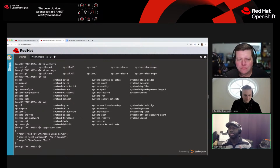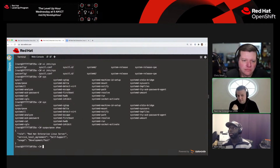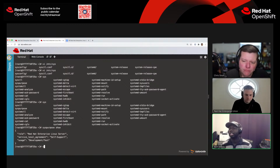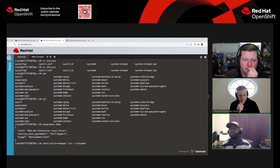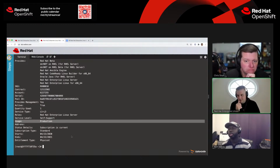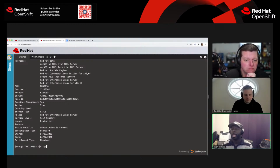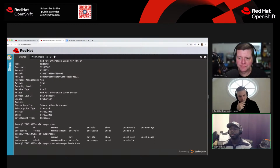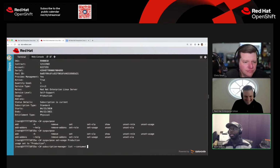So which of the 3 values do you want to set? So I think I need to change the usage because I only have self-support subscriptions. So you want to change your usage to production. Well, actually, here's how you find out. Run subscription-manager list --consumed. List is the subcommand, --consumed. So this shows you the subscription you currently have attached. So you have a subscription attached that is production usage. Production. Right. Okay. So you want to change your usage type. So do syspurpose set-usage production. And I can't remember if this is case sensitive or not. My heart tells me it's not case sensitive, but we'll find out. It's Unix after all, so it should be case sensitive. Right.